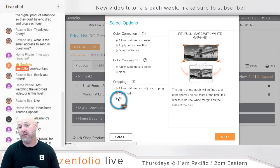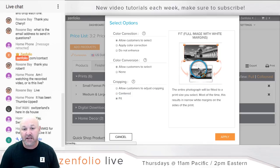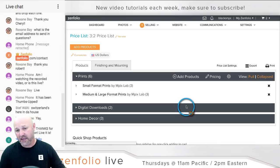Now, if the photos that you have in your gallery don't match the products that you offer, the aspect ratio is a little bit different, and it's set to fit, it's going to force it to fit, and it could leave some white space around it, kind of like what you're seeing here. So that's one important thing to keep in mind there. Now after I've set this up, I'm going to go ahead and hit apply. And now my clients will no longer be able to crop the photos. They're just going to fit to the products that I offer.